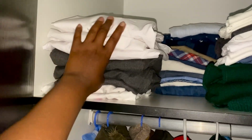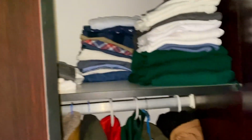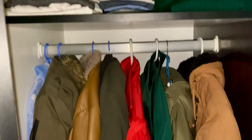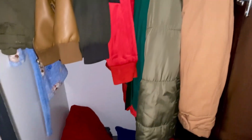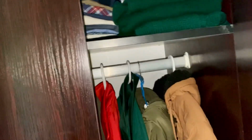So I've decided to just iron some school uniform. My son's closet, guys, is very neat. It stays like this the entire year because he knows his mother loves a nice clean closet.